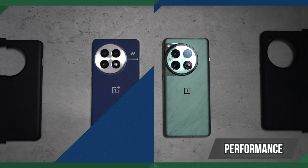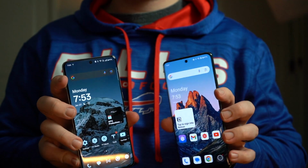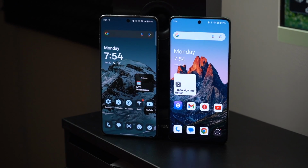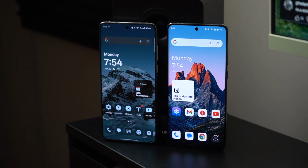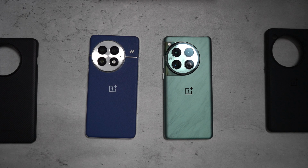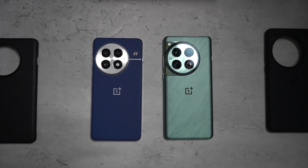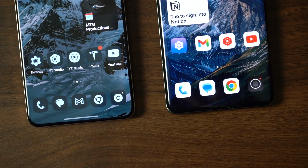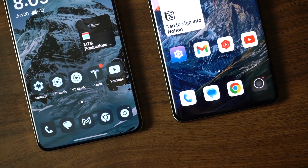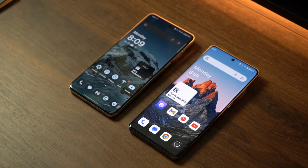When we come to the performance, obviously both of them are going to perform like champs. OnePlus devices in this department have always been awesome. The OnePlus 13 comes equipped with the latest Snapdragon 8 Elite chipset. You can get a model with 12 gigs of RAM and 256 gigs of storage. I have the higher end with 16 gigs of RAM and half a terabyte of storage, and this comes with Oxygen OS plus 4 years of software updates and 6 years of security updates, and the same goes for the OnePlus 12.